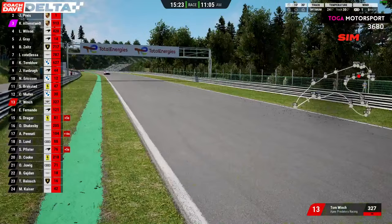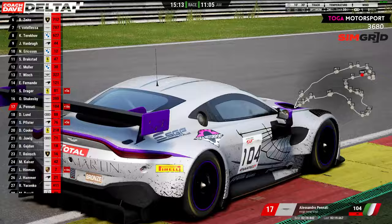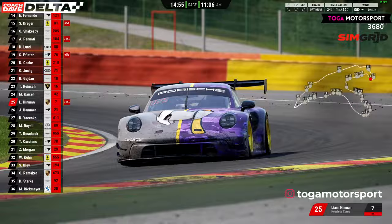Let's take a look here. Sandro Dragger, Alessandro Panatti, Samuel Fischer, and Liam Hinman have all been penalized. So we have 15 minutes left of the race here.